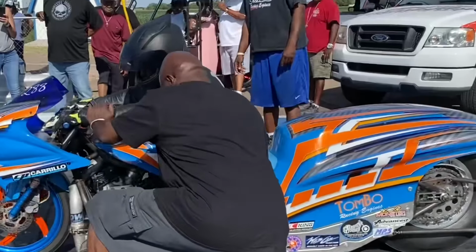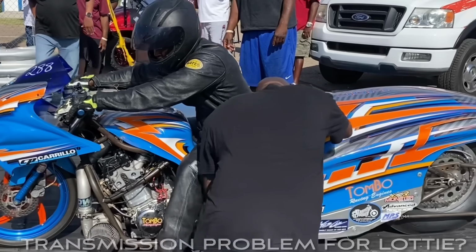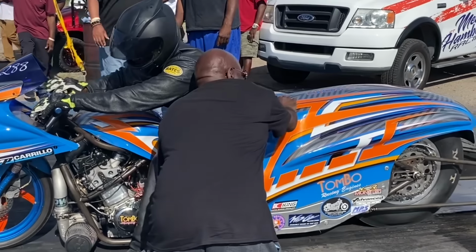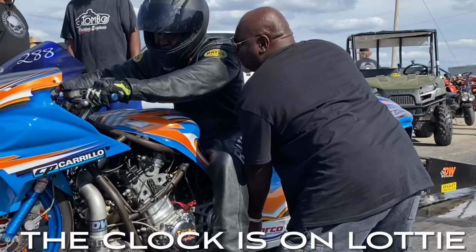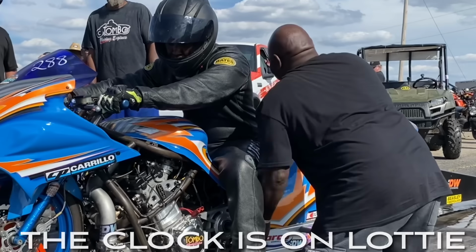That's Team Shoop, and uh-oh. Looks like transmission problems over here for Lottie. Tombo, the legend, trying to get this thing in gear. Man, did I tell you attrition is a big part of drag racing? Hopefully these guys can make the pass. They're on the clock.